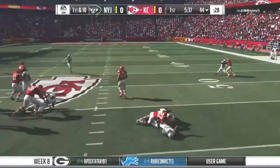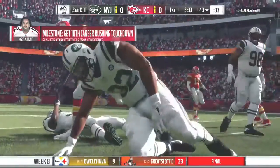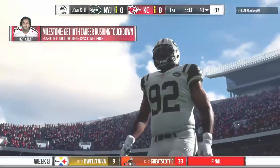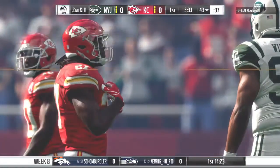A first carry now for Kareem Hunt. And they went the wrong way there, losing yardage back at the 43-yard line. It'll be a loss of 1, and that'll bring up a 2nd and 11.